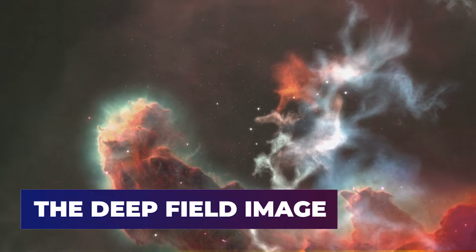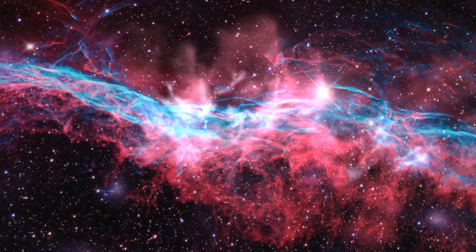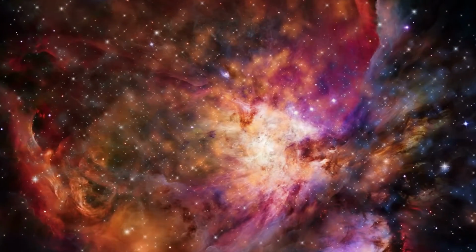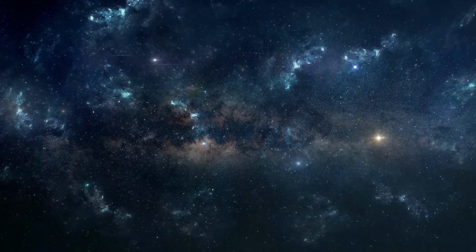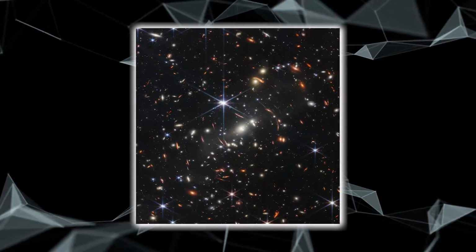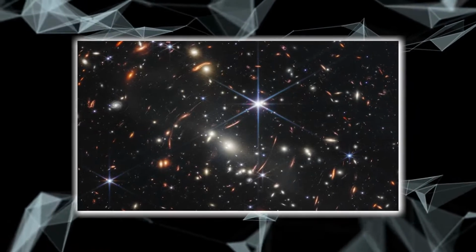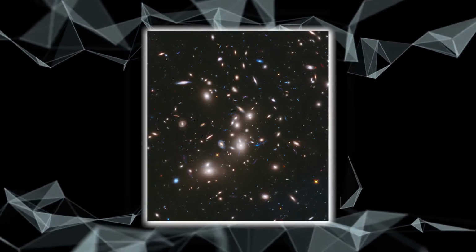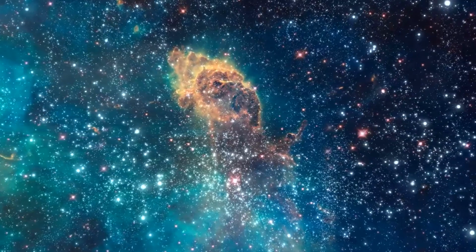First, let's talk about the deep field image. This picture, an image of the galaxy cluster SMACS 0723, was deemed so important to humanity as a species that the White House held its own press conference to reveal it to the public before NASA released the full image set. It's this image that has the red smudge that could be the key to discovering the chemical makeup of the early universe. The picture shows thousands of galaxies in the cluster, and even though it's absolutely massive, it covers a very small part of our vast universe.